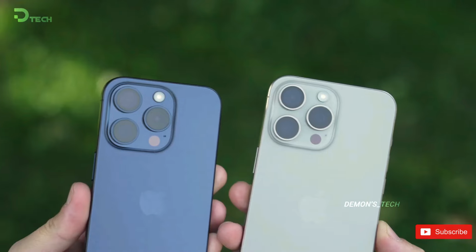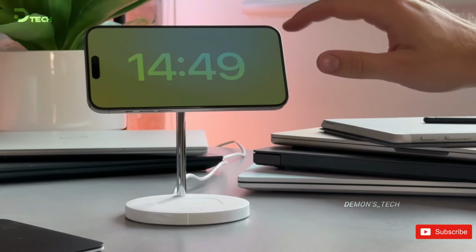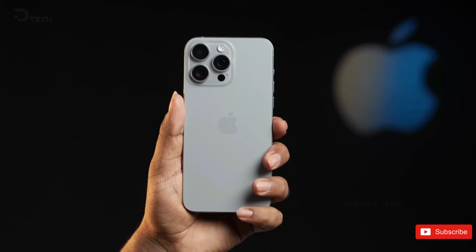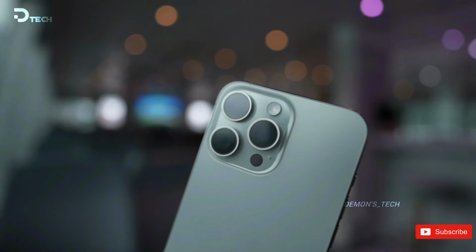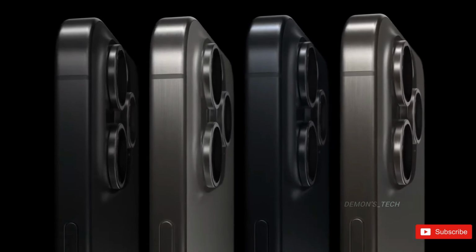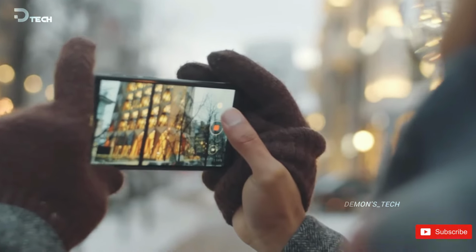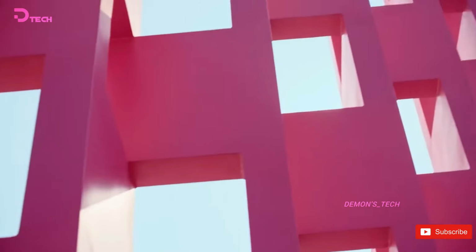The Pro models will also include a 48-megapixel primary camera with an f/1.78 lens, likely benefiting from a larger CMOS sensor. The 12-megapixel ultra-wide camera from the iPhone 15 Pro is expected to be upgraded to a 48-megapixel version that supports ProRAW photography, similar to the main camera.